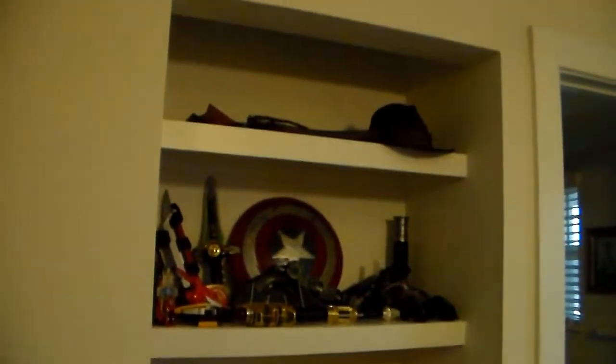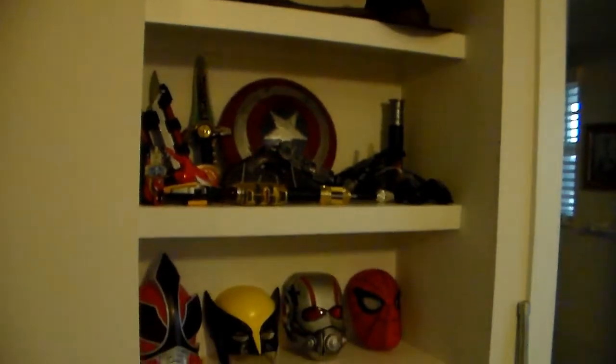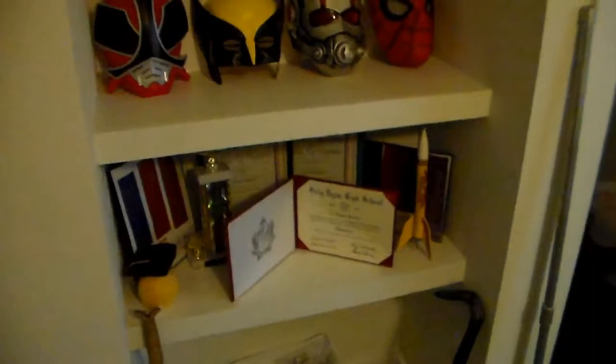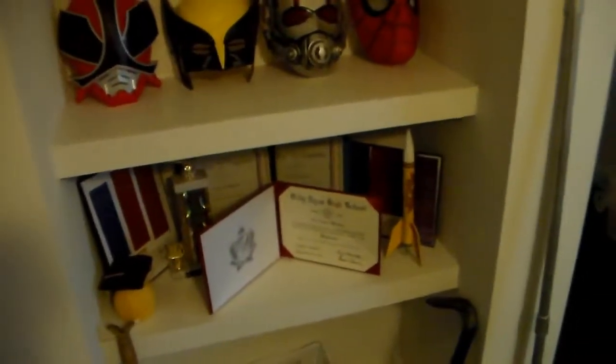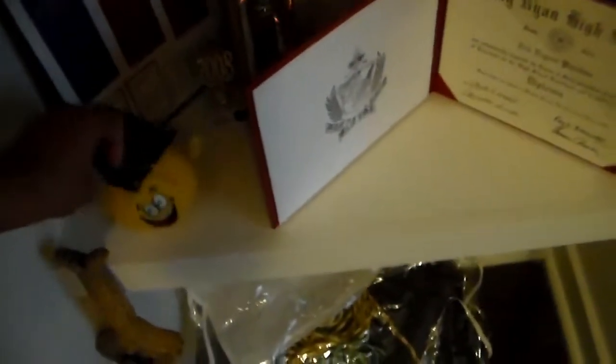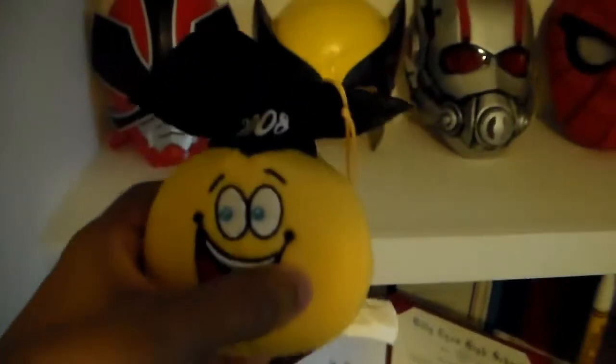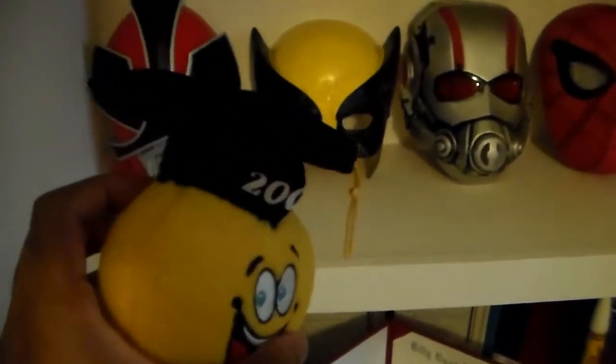I have more stuff that is down here. This is all my rewards and my high school diploma. This is one of these little hand-me-down things where you just hand it on down. Yes, I graduated in 2018, if I could put it up here. That was the year I graduated.